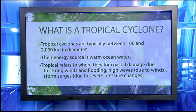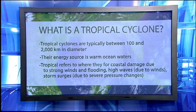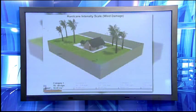Tropical cyclones are typically between 100 and 2,000 kilometers in diameter, and the one we're talking about is 640. Their energy source is warm ocean waters. Tropical refers to where it usually forms, in the tropical regions next to the equator, and the damage is mostly in the coastal regions. It is due to strong winds, flooding, high waves, and storm surges. And these are the warnings that we normally get when we get a tropical cyclone.